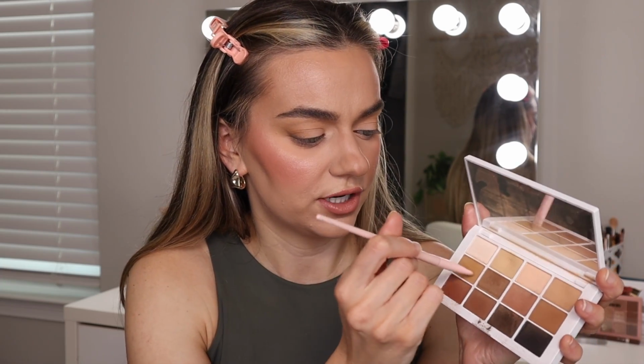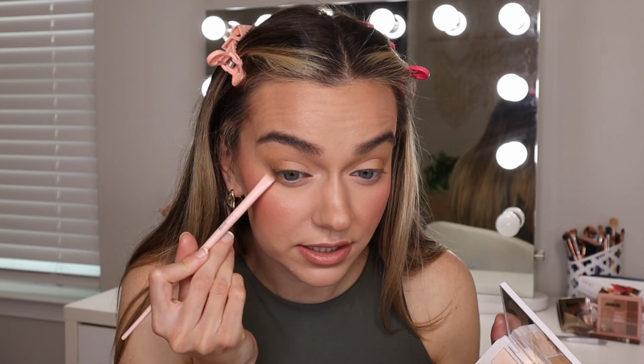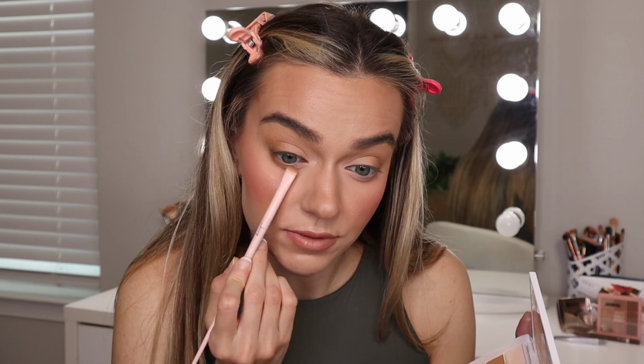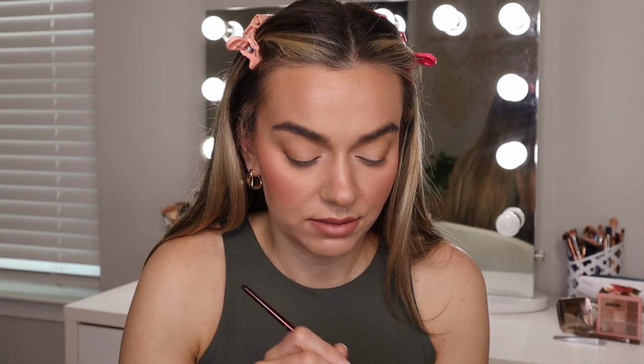And then I'm gonna take this smaller brush. This is a flatter brush like that. And I'm gonna go in with that same darker shade, and I'm just gonna use that in the outer lower lash line to add some balance. So like that, and then I'm gonna take my highlighting brush, this little guy, and I'm gonna go with my MAC highlighter, and I'm just gonna touch it here in my inner corner.